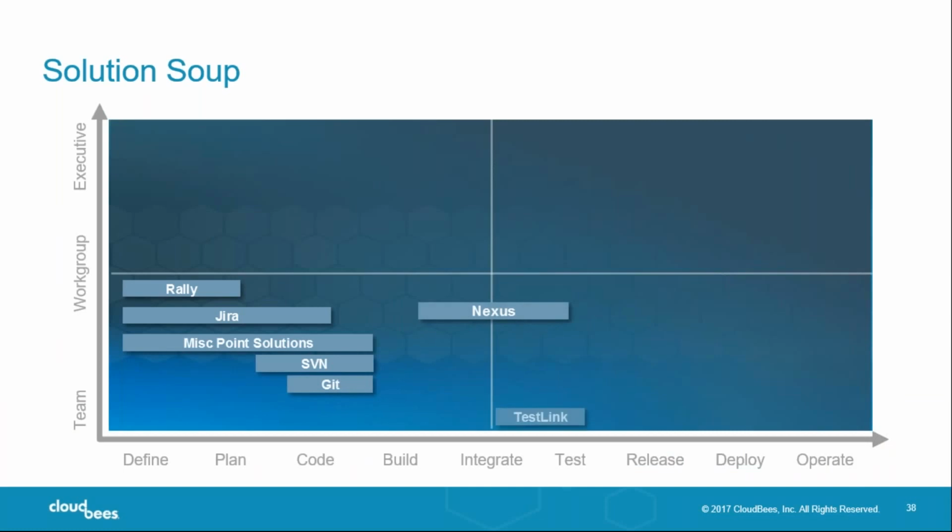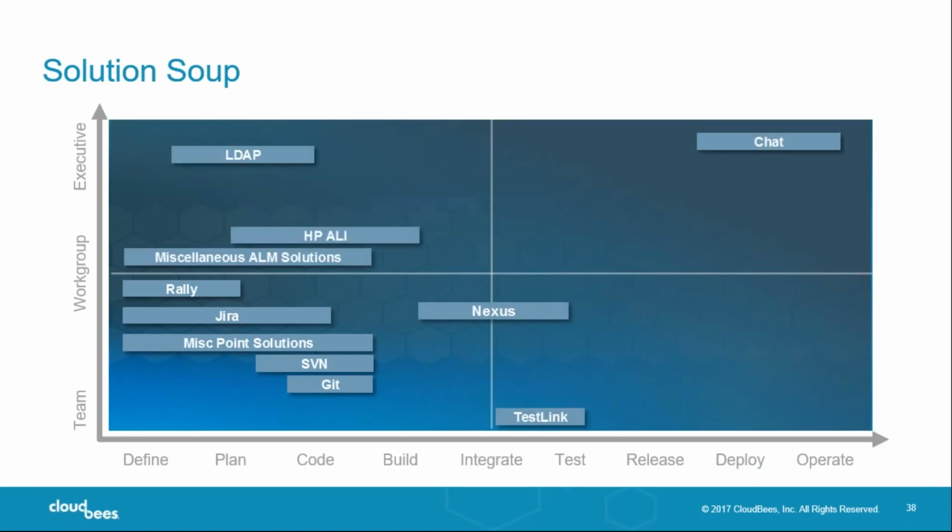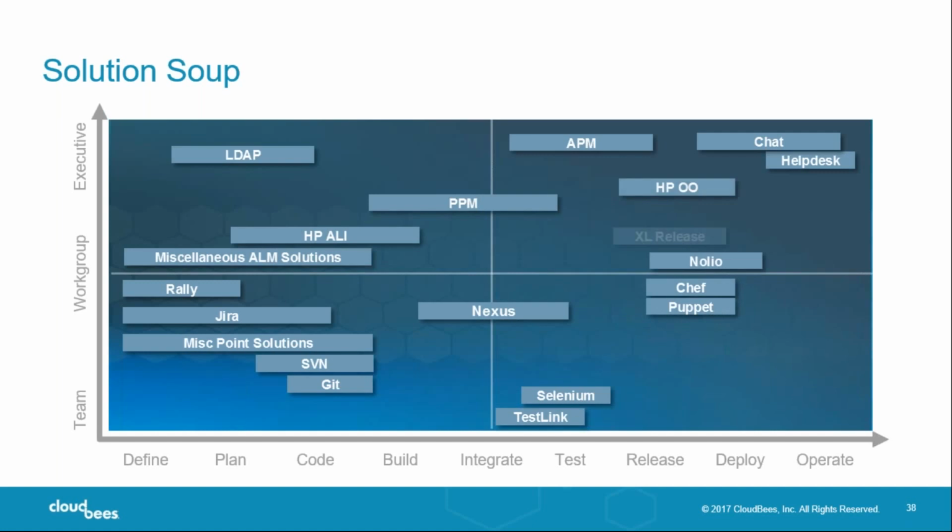And if we were to look at a quick view of what I call solution soup in a lot of organizations today, this would be an example where you have point solutions spread across the organization, and in fact this is a simple view of what you'd see on 1 to 2 teams, some addressing upstream, some addressing downstream, others really addressing issues at our enterprise level. And this is difficult to manage.